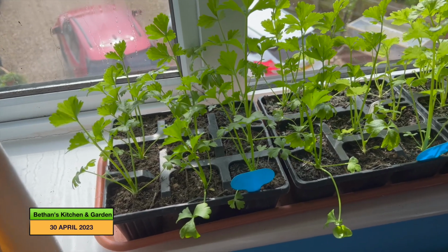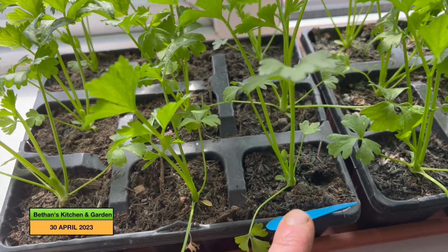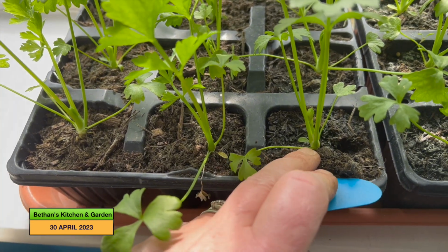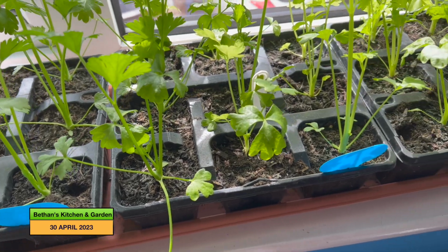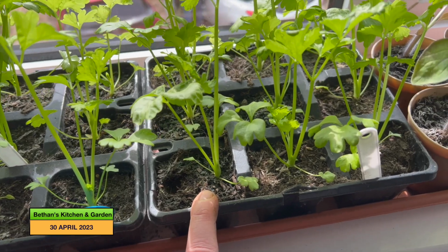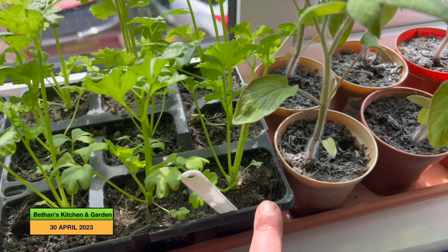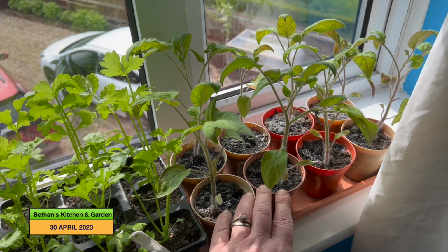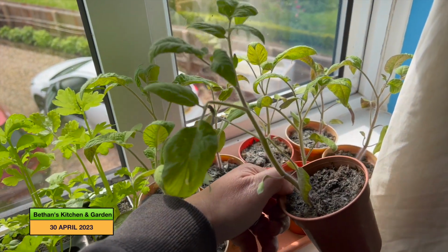Upstairs on my son's windowsill, we have some celeriac plants. They look like they're doing really well. They look like the crown is bulbing up nicely there. I got quite a few celeriac plants, and these ones are celery. So I think I've got 12 celery plants and the rest are celeriac. I've also got some more celeriac downstairs. And these are pink German tomatoes, and they are growing well too.